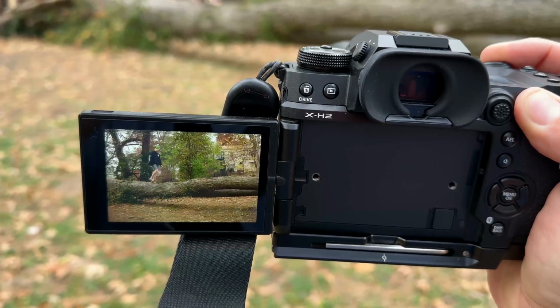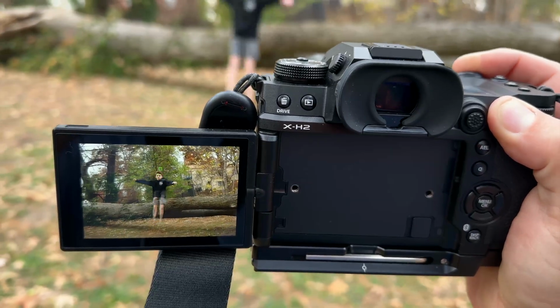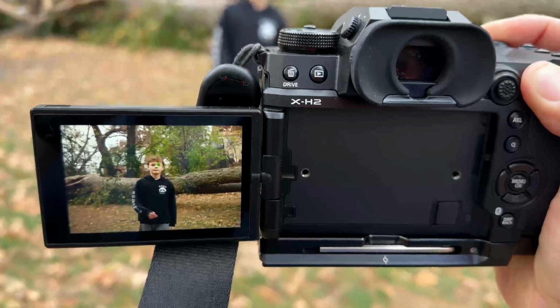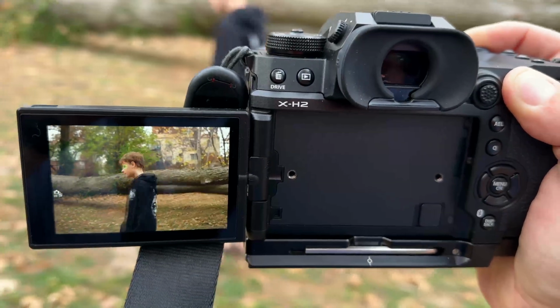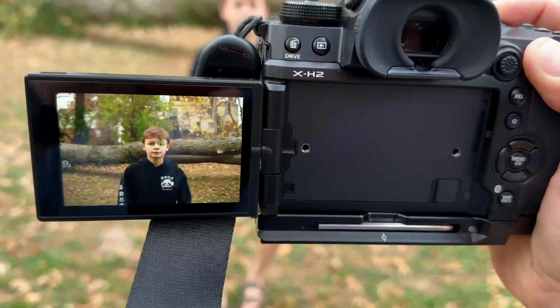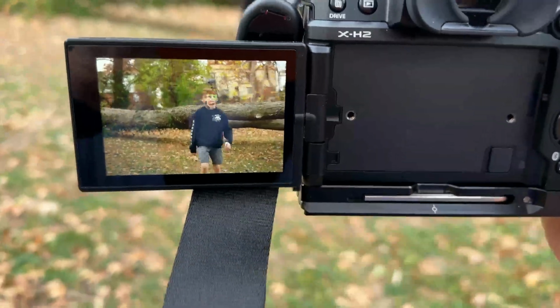I did probably 6 or 7 professional, paid portrait sessions with the XH2 because the camera on the back looked perfect. So within a 2 or 3 day period, I did a bunch of portrait sessions, and I was like, holy cow, the XH2 is amazing. Look at this video. It's locking focus for every single shot. But in reality, these shots are just not always in focus.